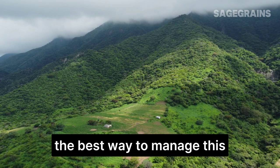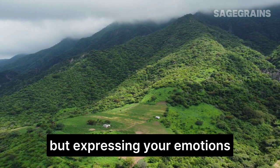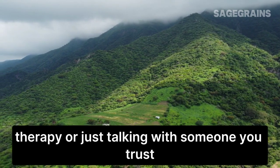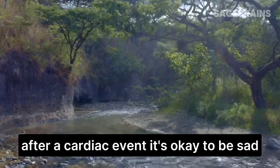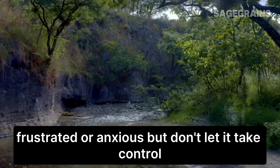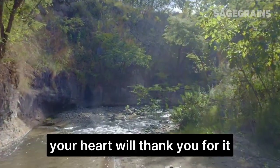The best way to manage this? Talk about it. It may feel difficult at first, but expressing your emotions, whether through journaling, therapy, or just talking with someone you trust, can make a world of difference. It's okay to acknowledge the fear you might feel after a cardiac event. It's okay to be sad, frustrated, or anxious. But don't let it take control. Talk about it. Seek support. Your heart will thank you for it.